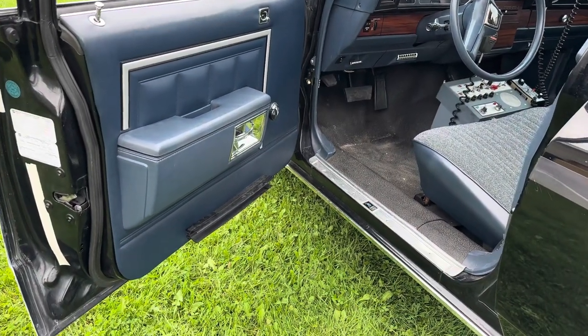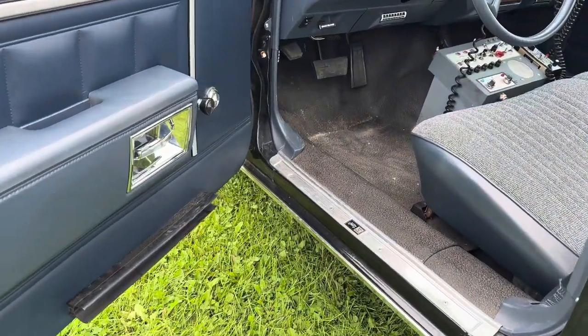Yeah. But yeah, I'm glad you were able to showcase the car, and we really appreciate it. I'm glad it's here. That's really neat.